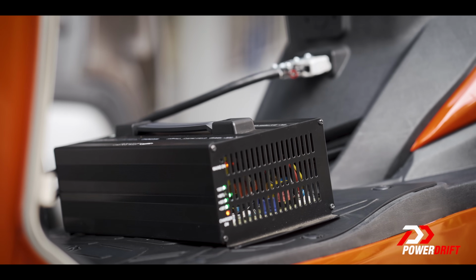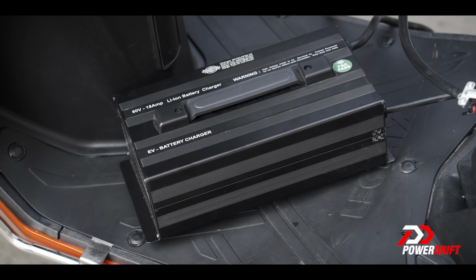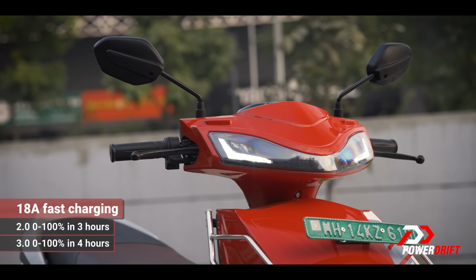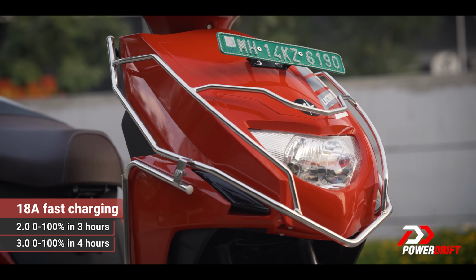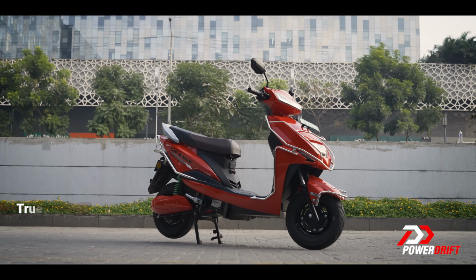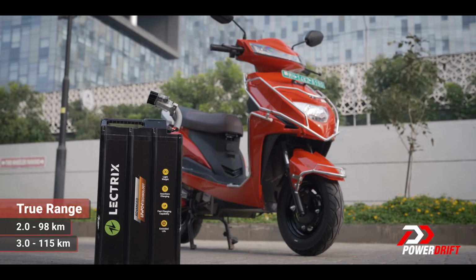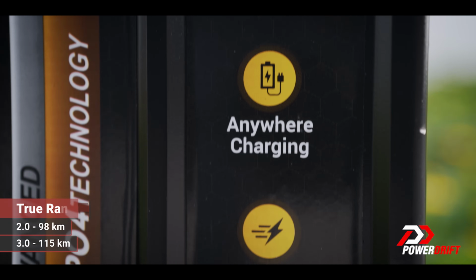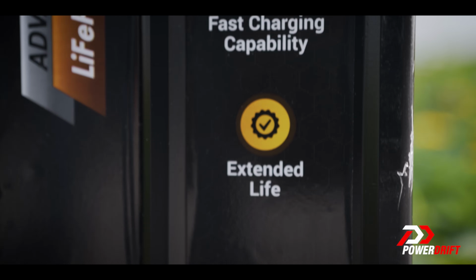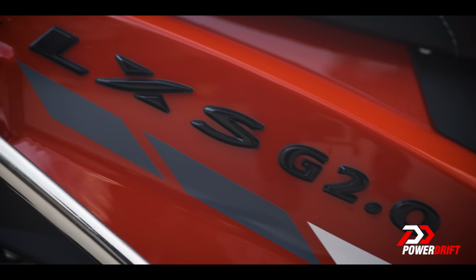The Lectrix LXS G offers fast charging capabilities, which is something only more expensive scooters offered until now. While the 2.0 needs 2.5 hours to fully charge, the 3.0 fully charges up in 4 hours. You get an 18 amp super fast charger free with either of the LXS G models. A quick charge should give you enough battery to last the day, and the battery, by the way, is detachable. You can take it home and charge it, or charge it at your workplace if you want.